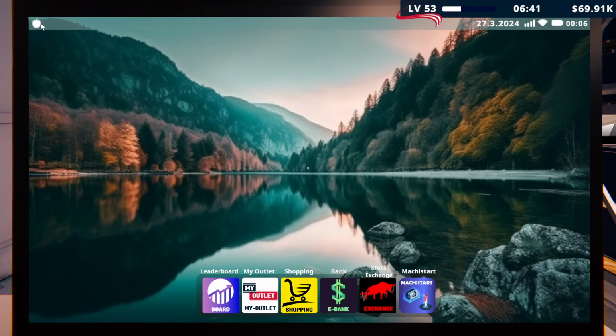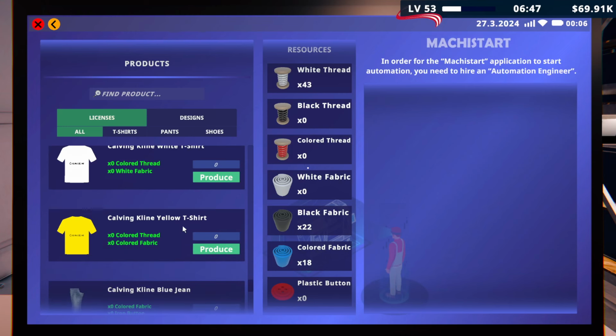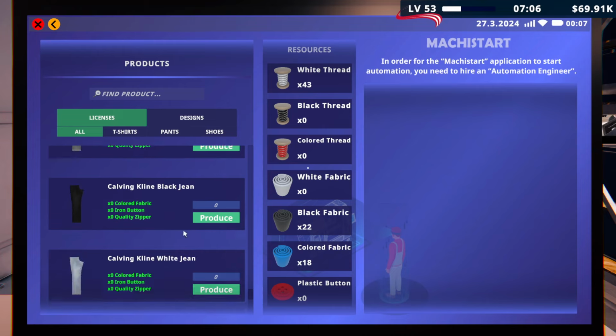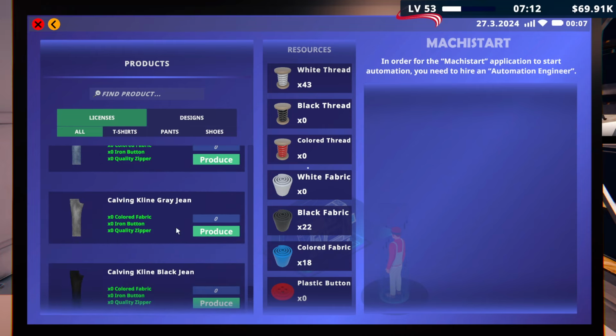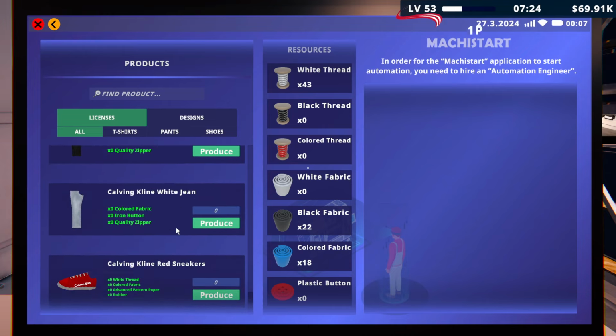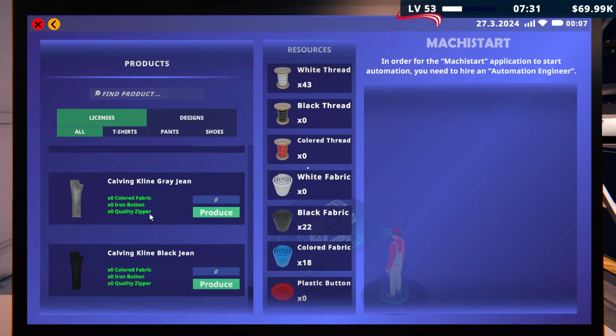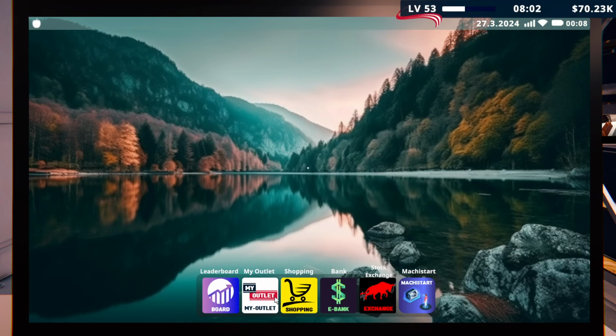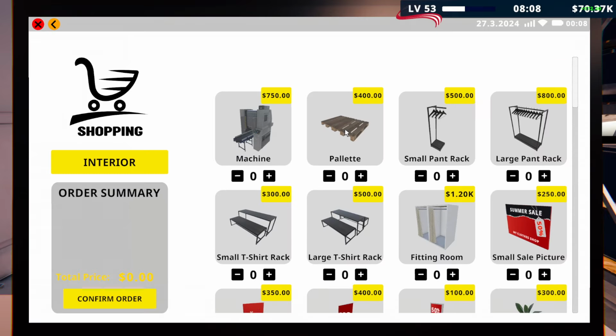So let's go here. And if I wanted to go and make some blue jeans and not make quite as many of each, I'll make 5 of each. I need colored fabric, iron buttons and quality zippers. And that's for all 4 kinds of jeans. So I can make 4 kinds of blue jeans. And of course I've got 5 racks because I'm a maroon. So colored fabrics, iron buttons, quality zippers. So let's go shopping and let's just get enough for 5.